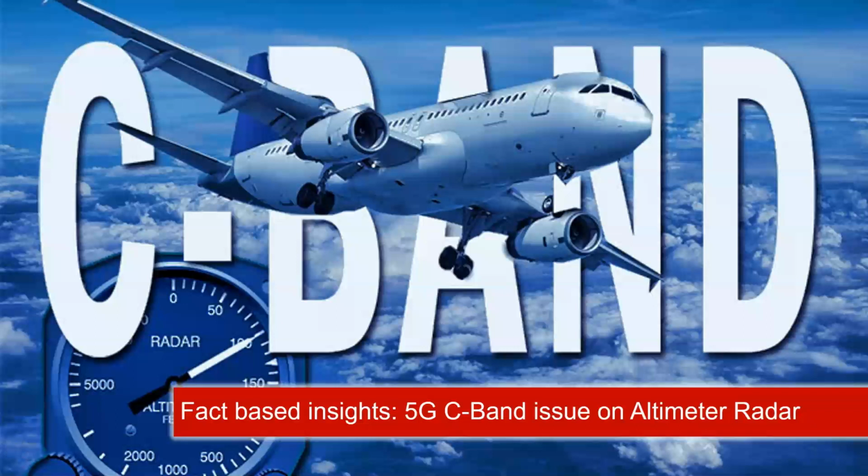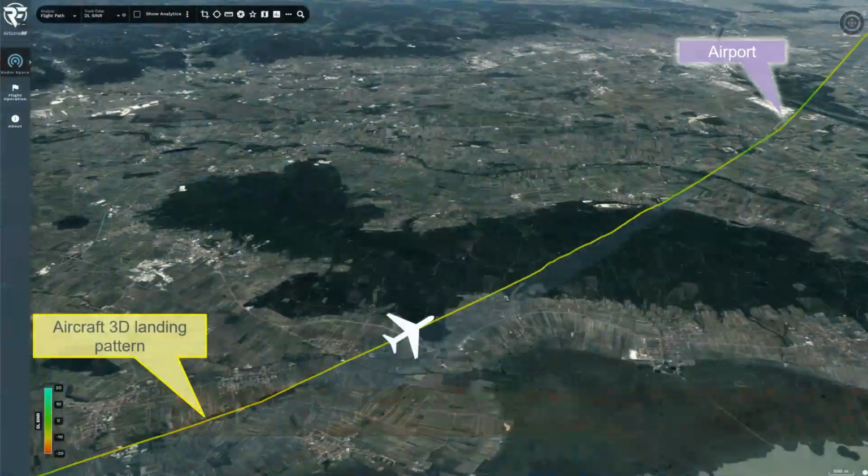With the introduction of 5G technology, new frequency bands have been made available to telecom operators, such as the so-called C-band. With this, safety concerns make the news. But is it true? Is 5G a safety risk for aviation? To answer that, we have to understand the problem and come down to the facts, evidence and real-world deployments. So what is actually the problem?